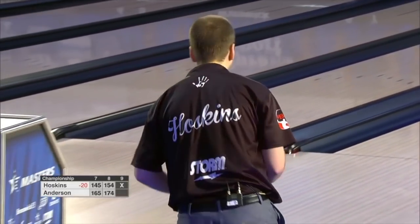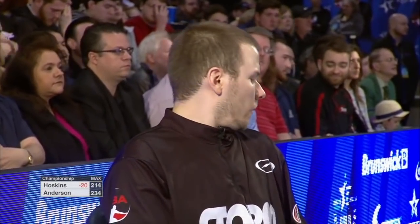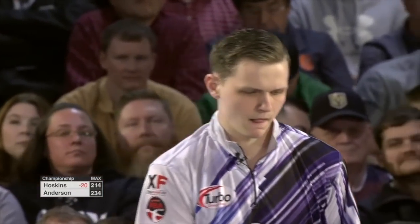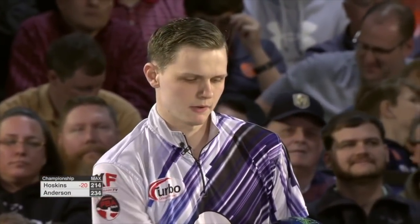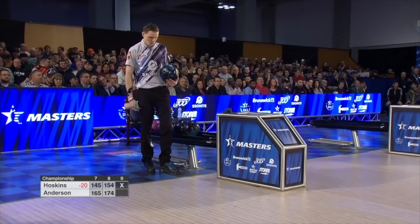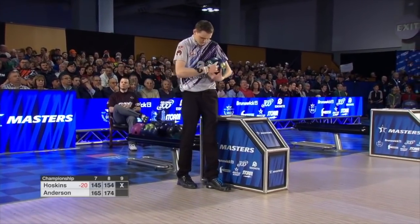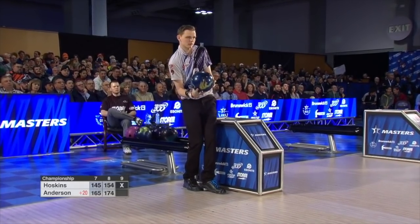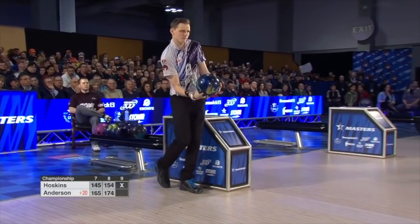Now, his max score 214. Andrew Anderson, if he strikes off the sheet, he shoots 214. A double in the 9th and 10th. Andrew Anderson's going to capture his first title. And he'll become the newest PBA major champion. The last player to win a major as their first title, just a couple of months ago, that was Matt O'Grady when he won the Tournament of Champions.